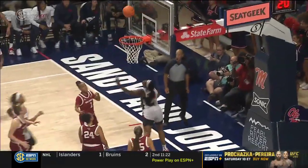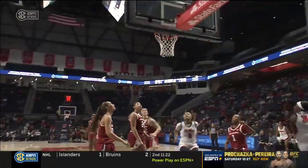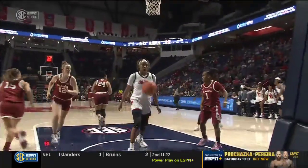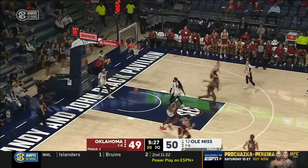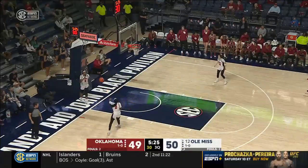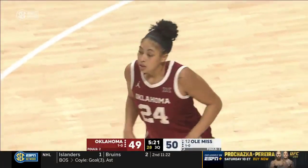I like this right here. Look at Richardson. Coach Yo said she wants people to be able to see Richardson shine on the big stage, and she has stepped up in a couple of different ways today. Inbound play to Skylar Vann with the baseline jumper to draw Oklahoma within one.